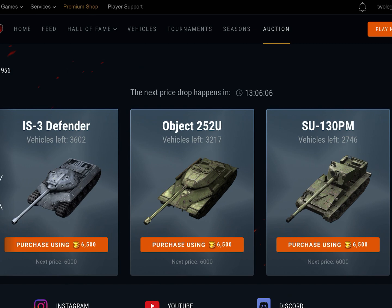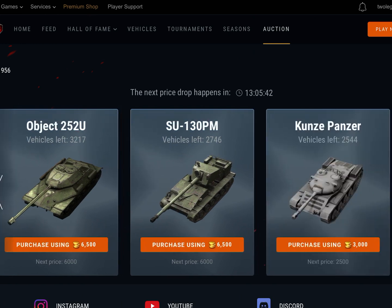Object 252U, 6,500 gold as well, 3,200 of these left. This tank, pretty much everyone has it already, so if you don't, this will get to a pretty dang good price. 5,500 gold for an Object 252U is probably what it will drop down to, and I would think that's a pretty killer deal right there. This tank normally sells for like 8,000 gold, and that's when people consider that a really good deal. So, you know, 6,000 less, that's a great deal. Next up, we have the SU-130PM.